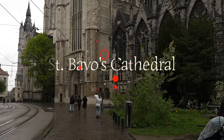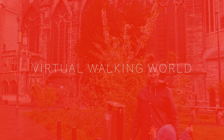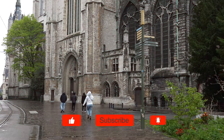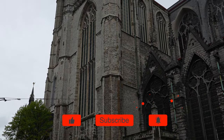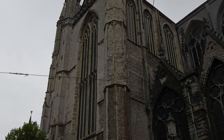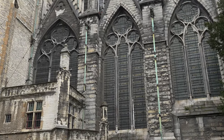The exterior of the Sint-Baafskathedraal is just as impressive as its interior. The cathedral's facade features a stunning display of Gothic architecture with intricate carvings, sculptures, and towering spires. The main entrance is adorned with a beautiful tympanum depicting scenes from the life of St. Bavo, while the spires are topped with copper finials and decorative statues.